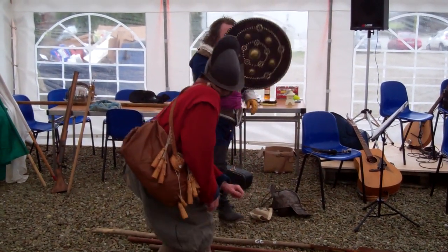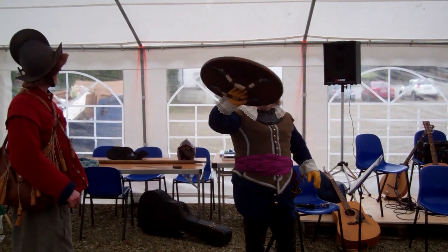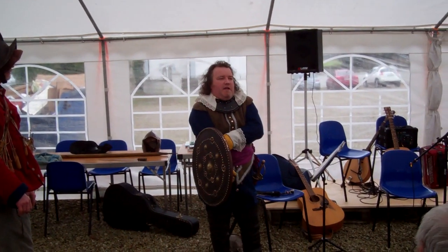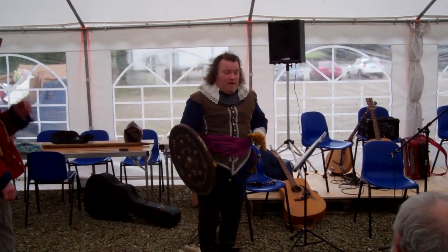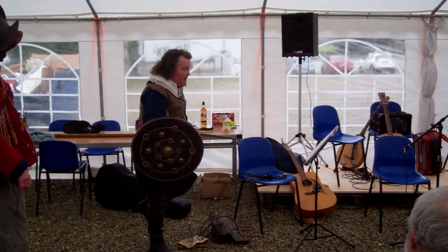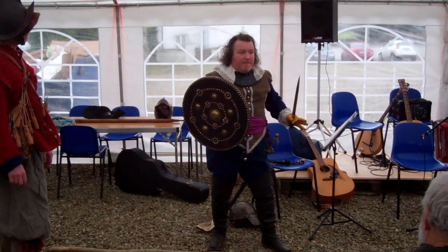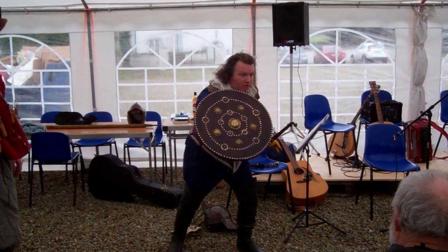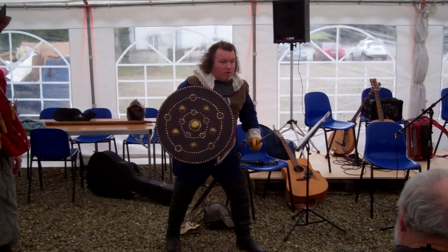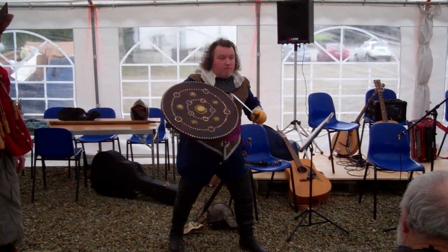Anybody know what this is? Shield. It's a shield. It's called a targe, is the proper name for it. And this is where the English get the name target from. Target men. These could be lightly armed or heavily armed men, and what they're going to do is come in close and use something like a stabbing weapon or a short spear. And in the Battle of Culloden, these were very effective.